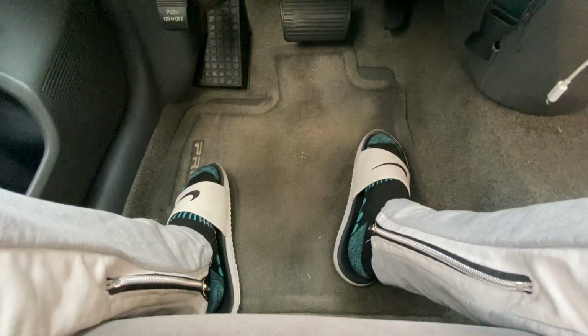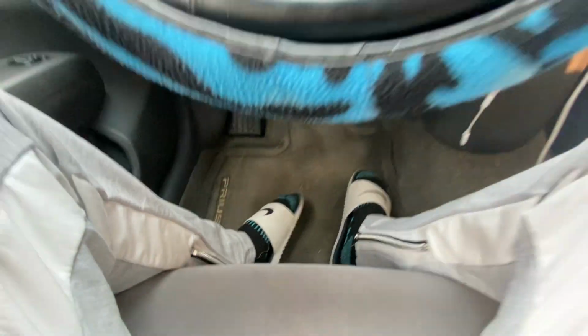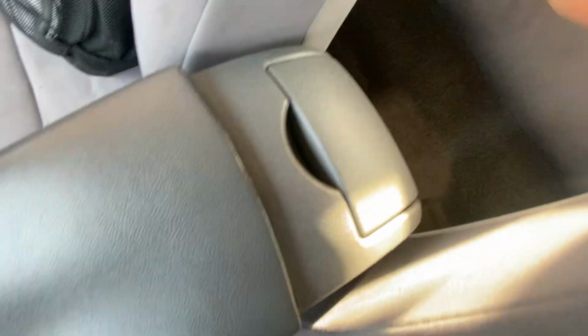These floor mats came off of a 2015 Prius. I got the front ones and also the rear ones. You guys see how clean I keep the car. I don't like it dirty. You guys can see that right there.